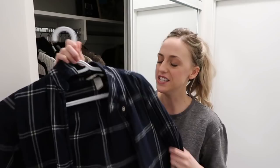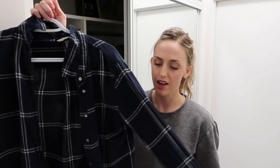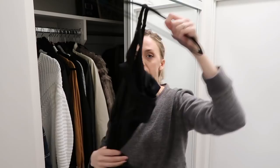I still do like this sweater. I'm not sure if it's the kind of style that I'm really going for anymore, but it's cute and I'm gonna keep it for now. This flannel thing I wear pretty often at the office, and I call it a flannel thing because it's very, very lightweight. It was really cheap. It was from Zara. I've just got a Nike gym top hanging on here.